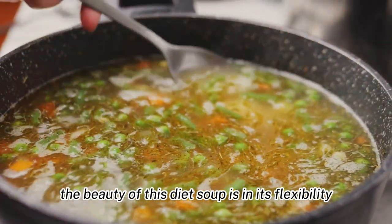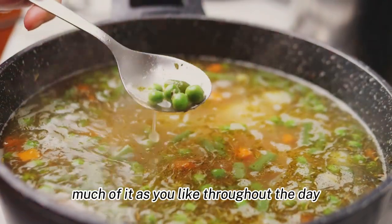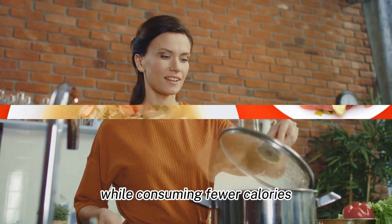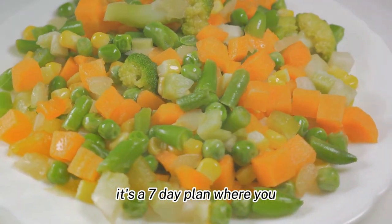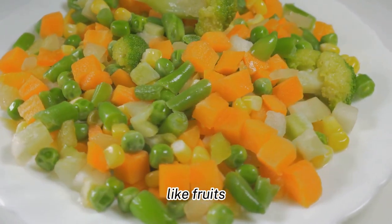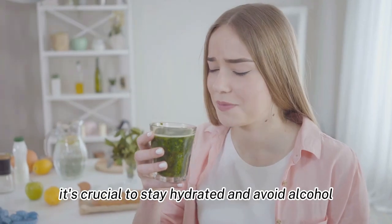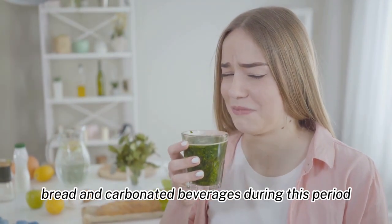The beauty of this diet soup is in its flexibility. You can have as much of it as you like throughout the day. It's designed to make you feel full while consuming fewer calories. This diet is not just about the soup. It's a 7-day plan where you complement the soup with other foods like fruits, vegetables, beef, and brown rice on specific days. It's crucial to stay hydrated and avoid alcohol, bread, and carbonated beverages during this period.